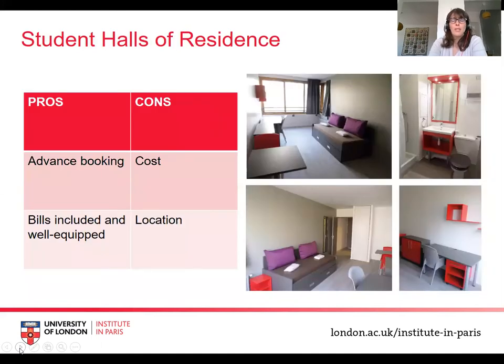So first of all, student halls of residence. As I mentioned before, we have an arrangement with Nexity JDR, and that's the main hall of residence that students might choose to go to. The advantage is that you can book in advance. In the case of Nexity JDR, you book directly through us. So it makes it an easy option to arrange while you're away from Paris and in advance. The bills are included, they're well equipped, so you don't have to worry about setting up your electricity or buying a lot when you first arrive in your flat.